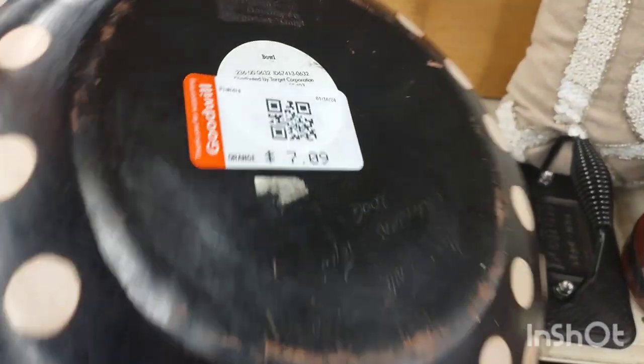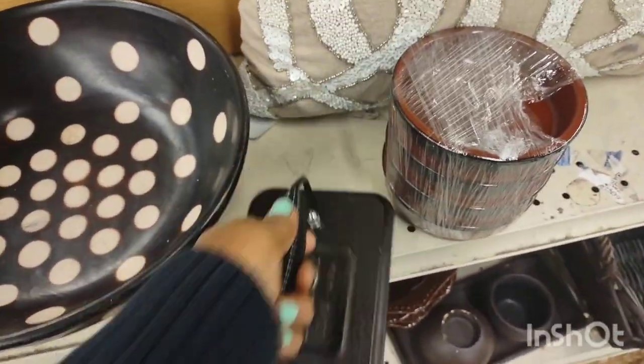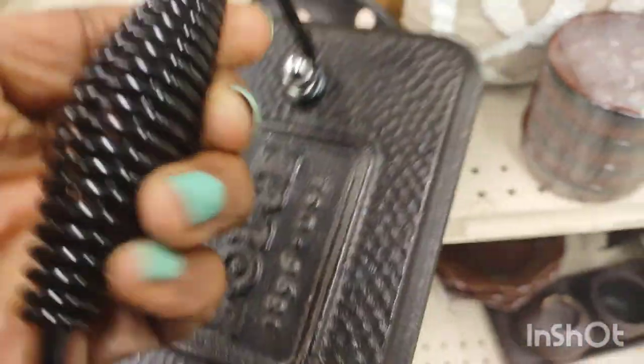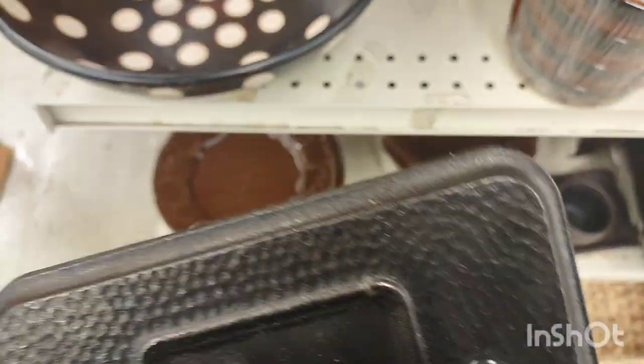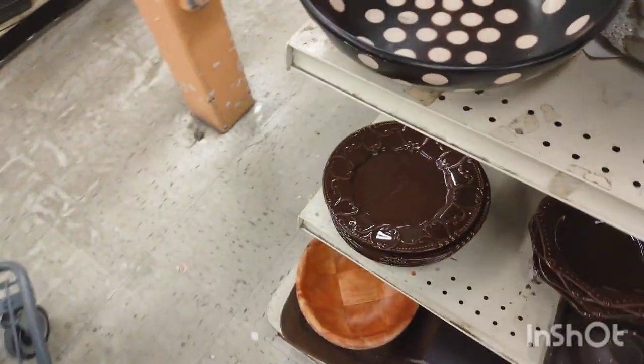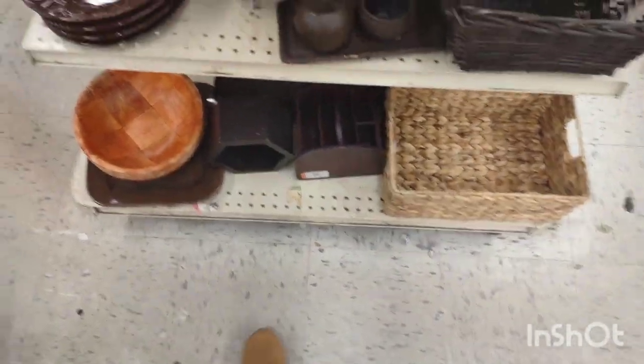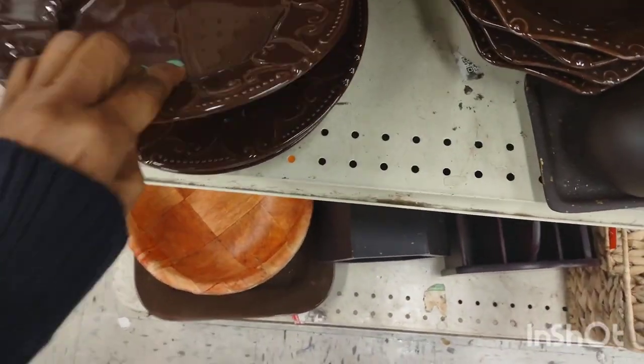And this is a beautiful piece. To me, it's kind of like an ethnic, authentic style. I'm not sure if it's African or vintage, but I do put that in the cart. I put that in the cart as well. It's by Lodge, it's a cast iron piece. I didn't purchase that though, because I felt it to be modern, trying to look old. So that's why that was left behind.